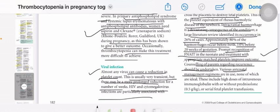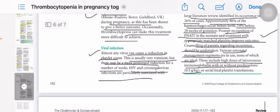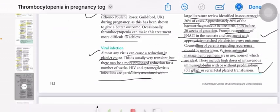Various antenatal management regimes are in use, none of which are ideal. These include high dose IV immunoglobulins with or without prednisolone, or serial fetal platelet transfusion. So this is the treatment for FNAIT: you will give high dose immunoglobulins through the fetal umbilical cord.